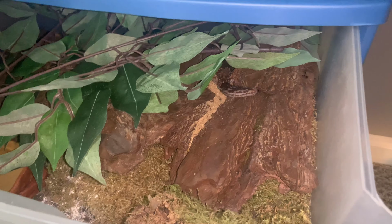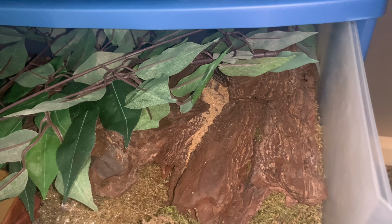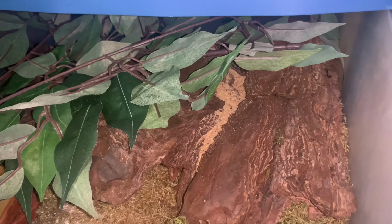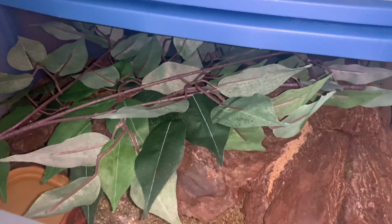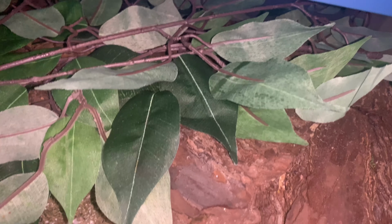I'm actually kind of surprised he's out, but oh, there he goes. Yeah, this is my African fat tail gecko, Osiris. He doesn't really like to come out much. He's very skittish of me.